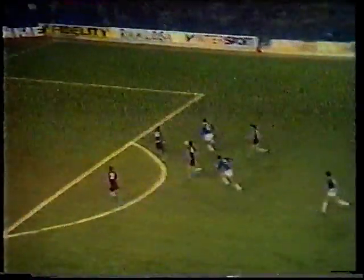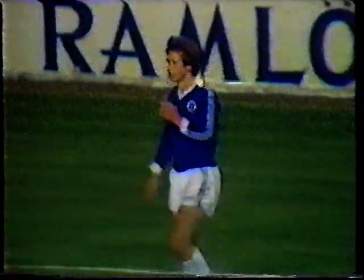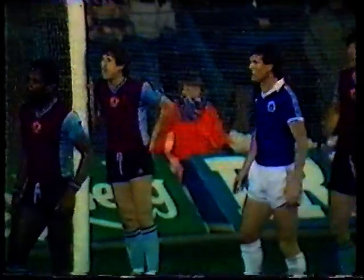Eastoe, Sharp. Eastoe! Oh, he's hit the bar! Sharp's coming in for the rebound, stopped by Swain, corner. But Eastoe, the man who got 18 goals last season and who Everton have missed so badly this year, hit that magnificently. It beat Rimmer, and it almost broke the crossbar. Swain beats Sharp on the jump for the rebound. It was a spectacular effort, that, and Everton have a corner.